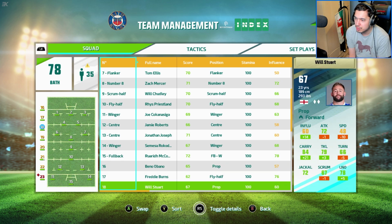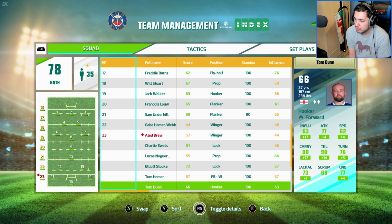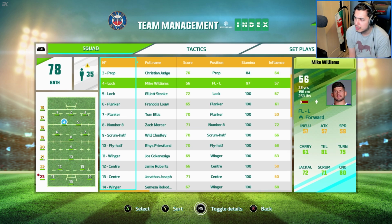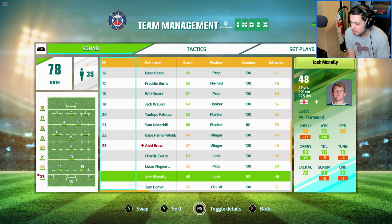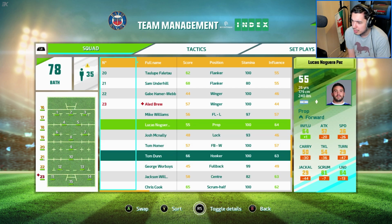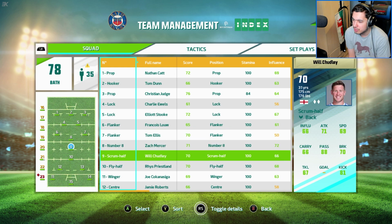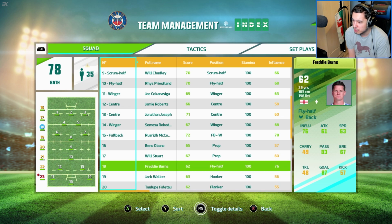Okay, now the front row. So we've got, or the forwards, shall I say, replacement locks. There we go. Get the South African back in there as well. Maybe Mike Williams out of here, maybe. No, we don't have many locks, do we? No, we can replace him. And get Dunn back in there as our main hooker. And Judge and Cat pretty good, so let's try and sort out this replacement line as everyone's kind of all out of sorts here.